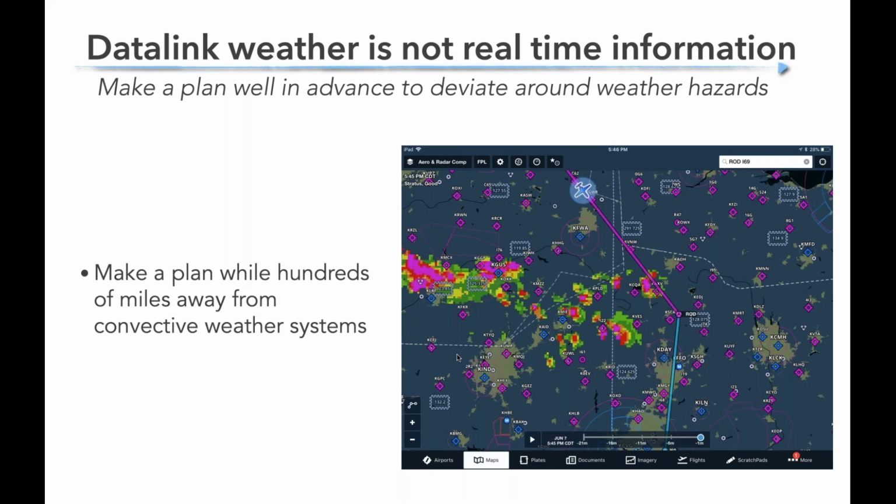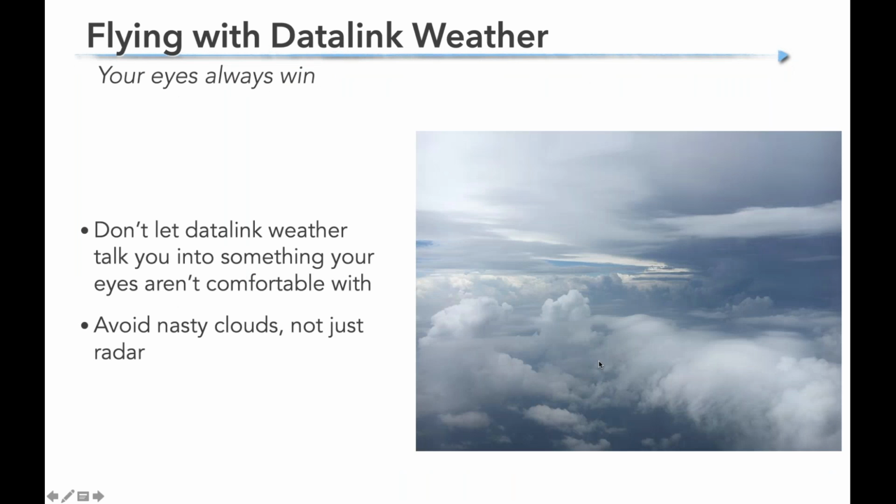If you're looking at an embedded system with a lot of storms and murky stratus and cumulus clouds, your best bet is just to stay far away from the whole thing. It might take a 50 or 100 mile diversion, but you can clearly see where you can pick a waypoint that gets you around that weather, or get you to a different altitude that allows you to visually see the weather. So again, you're not going to use this system to pick through these thunderstorm cells, but rather to go around it and onto your destination.